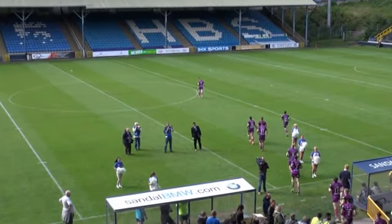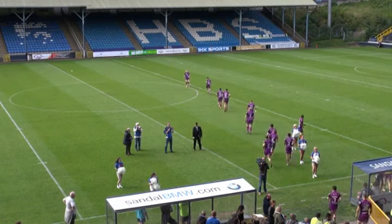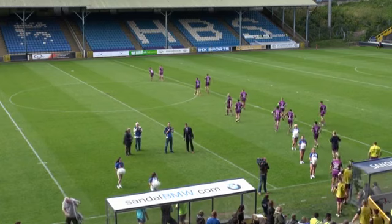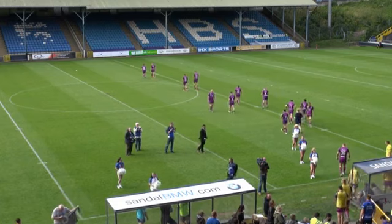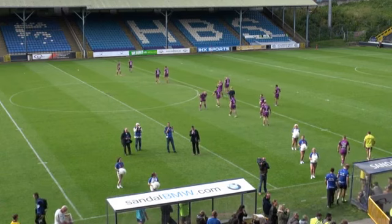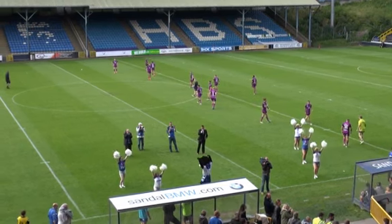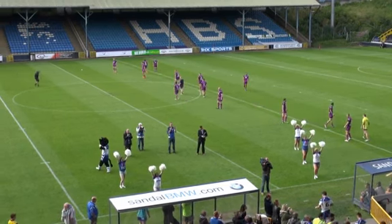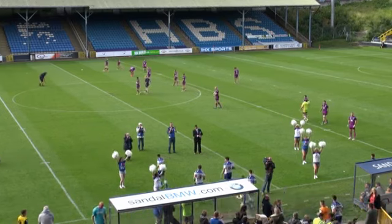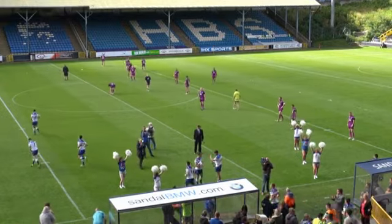Indeed we do, and here come your Featherstone Rovers in their away strip of purple. It looks like Rovers look to be lining up across the middle of the field, so it looks like Halifax will be getting first use of the ball. And here come the Halifax team now, led out by captain Scott Morrell, and by Hallie Cat.